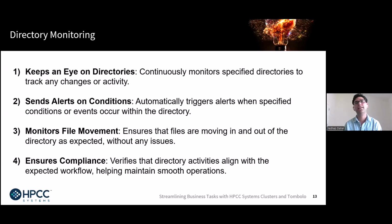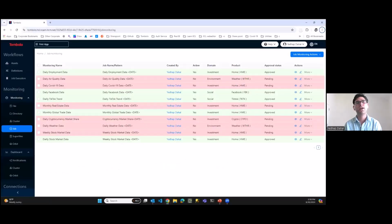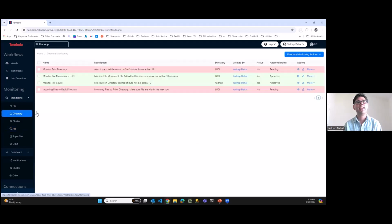For this one, again, I'm going to switch to the browser. From the same navigation on the left hand over here, you can click on directory monitoring, and this is the directory monitoring page. The layout is very similar to job monitoring. This is done on purpose so our users will have a good user experience. All right, so over here, I have configured 4 directory monitorings.